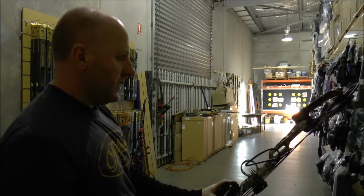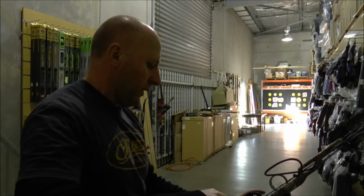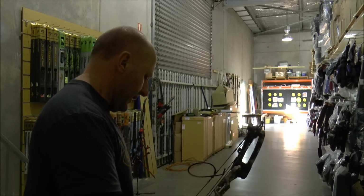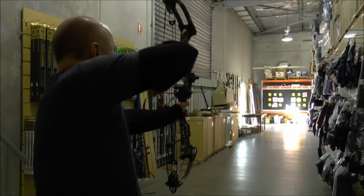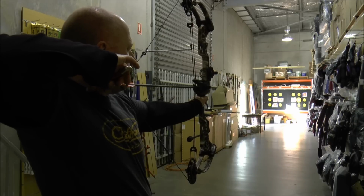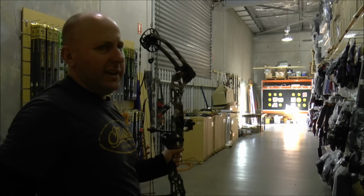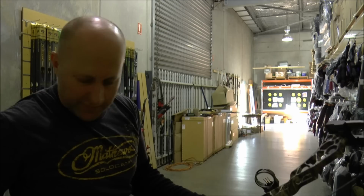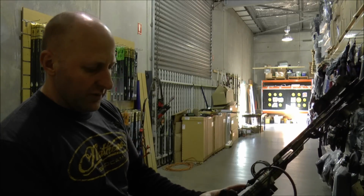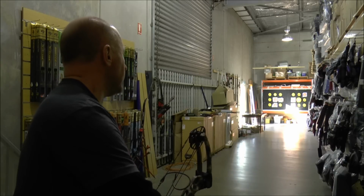Now my draw length is 28.5 normally, and this is 29.5. It actually says 29.5, but to me it can't be, because it's too comfortable for me. I'm 28.5, so we might have changed the modules on this bow. I'll just shoot one more shot.